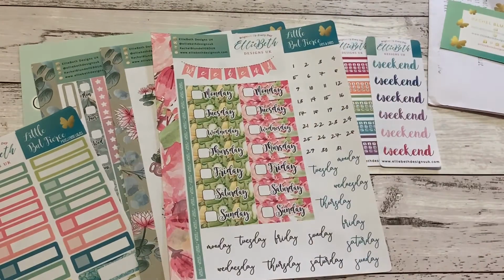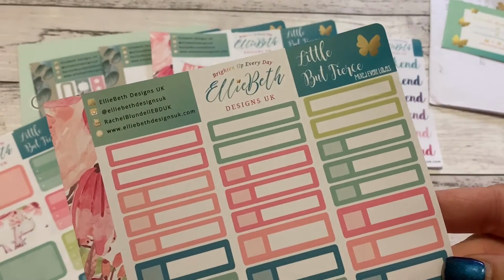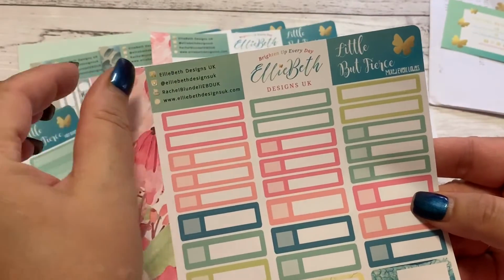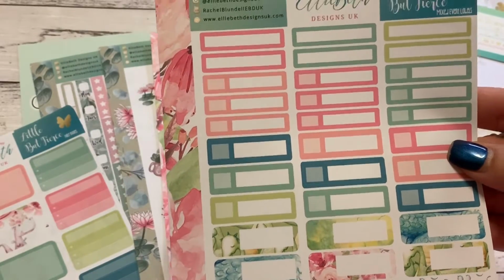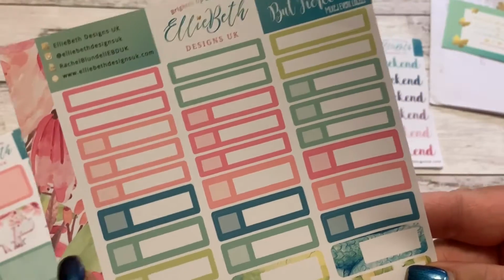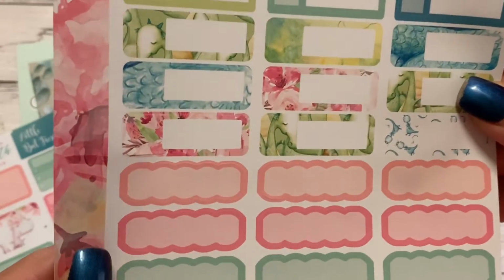And then we have the mixed event label sheet. I really love this floral washi. I love how all of Rachel's sticker sheets have a strip of washi down the side. So you've got lots of different ones, some really pretty patterned ones.